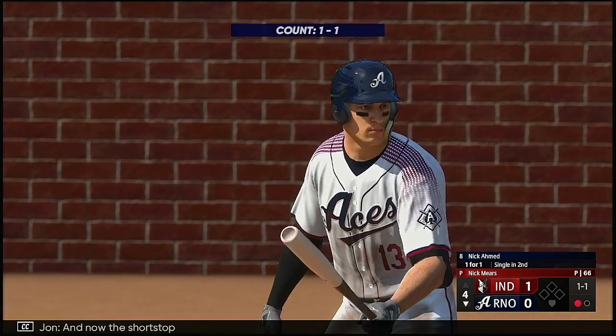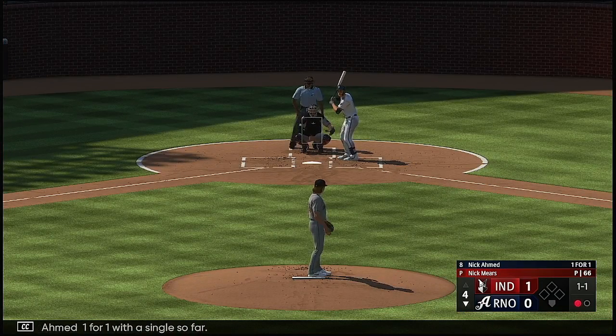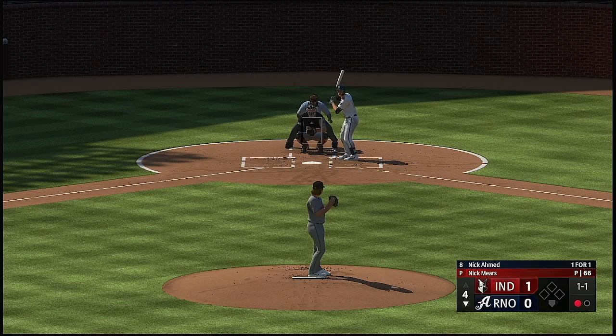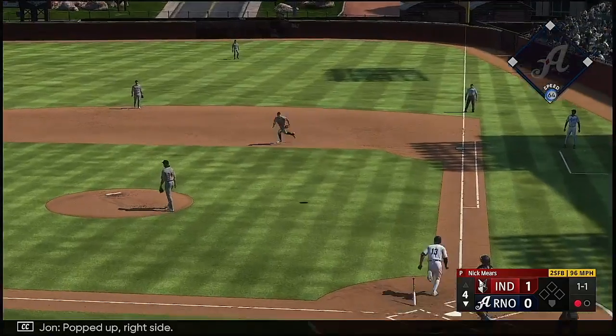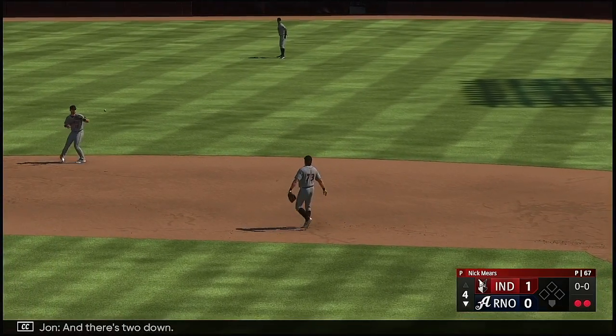And now the shortstop, Nick Ahmed. One for one with a single so far. Nick Ahmed. And a 1-1. Popped up right side. And there's two down.